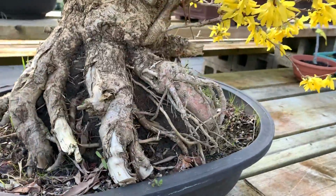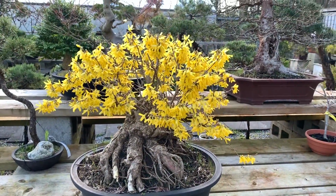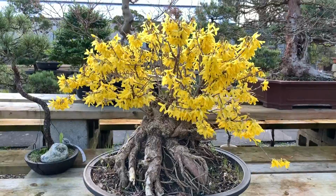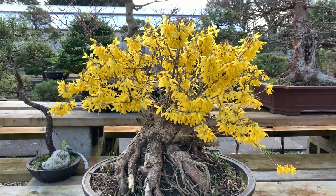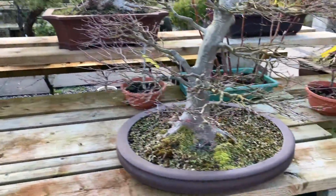Look at the size of the trunk. This trunk is every bit 18 inches in diameter. That pot is about 2 foot long, and this is a forsythia made from a stump of the forsythia bush, and it flowers every year. I trim it hard back in the middle of summer so that the branches don't get too long. So this is in its full glory.